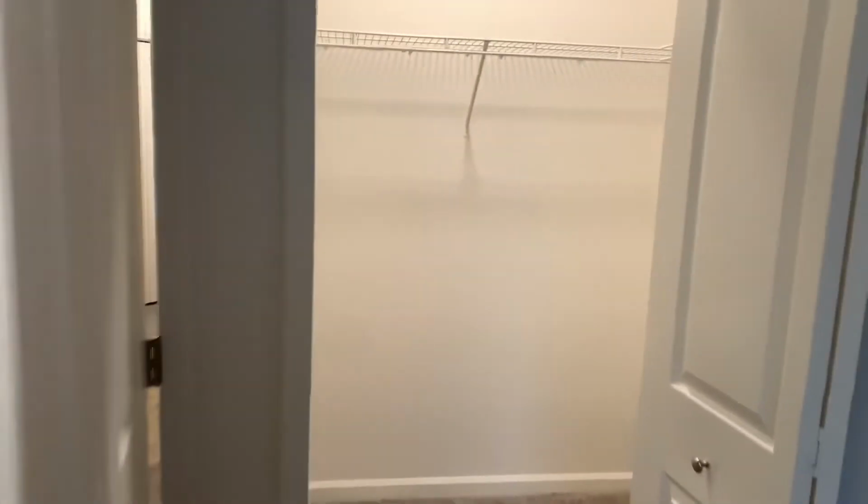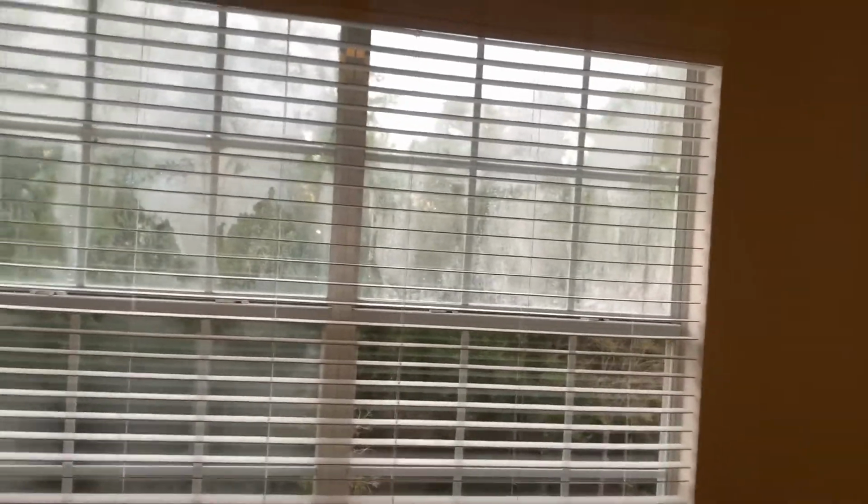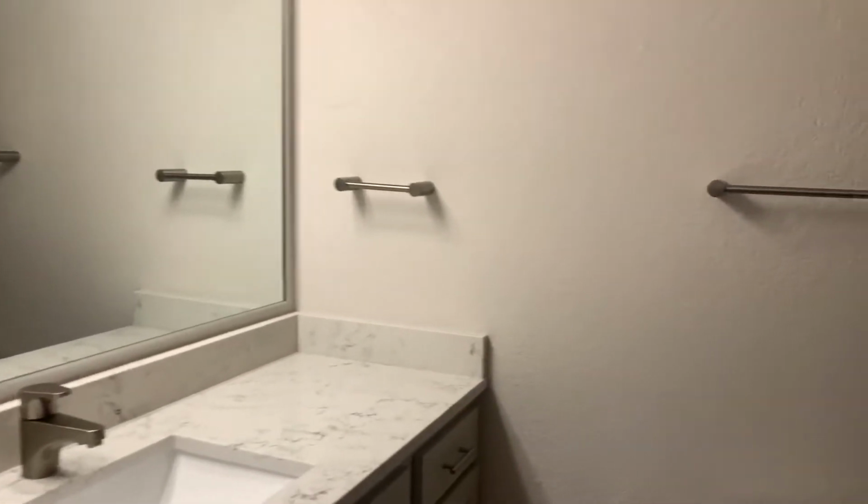This is my room. This is my closet. About the windows? What are you talking about? The windows. What is that? What she was talking about? Because it's cold. Oh. So whatever. Yeah. It's weird because we live in Florida and we don't get that a lot. But yeah. I love this bathroom. It looks so good.